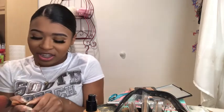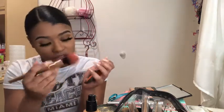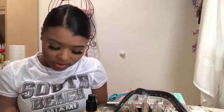Anyway, so I'm going to be using the Becca blush, and this is in the color Tiger Lily, something like that. I'm terrible at saying names, but I'm going to be taking another Morphe brush that I got and dab it in there. It just brings my face together. I kid you not.